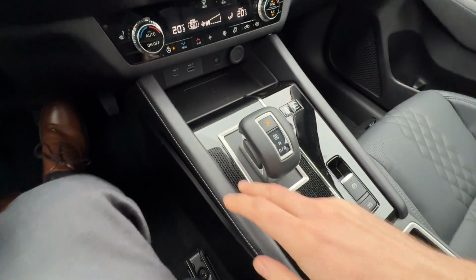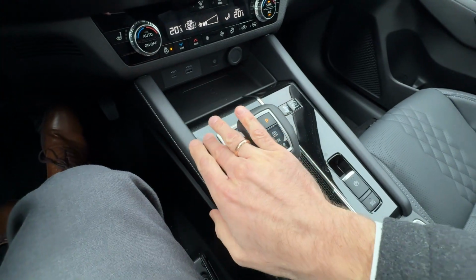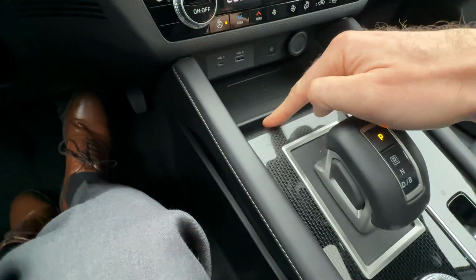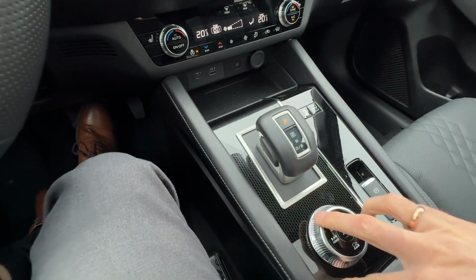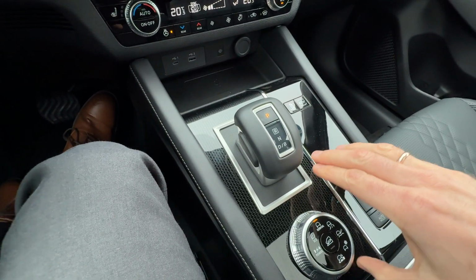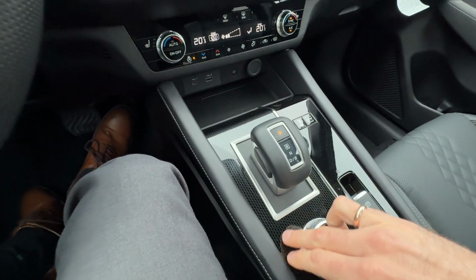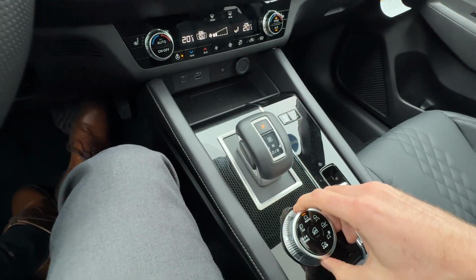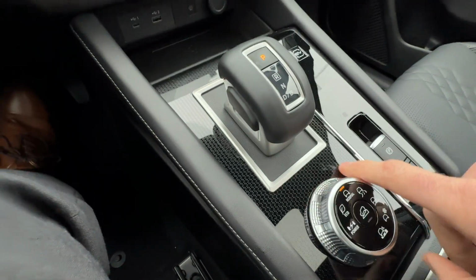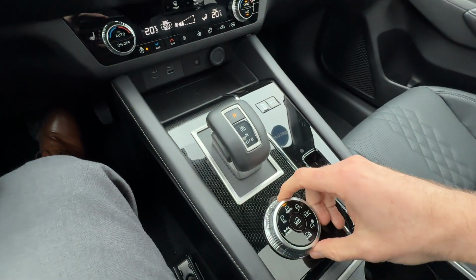Next, what you have special for the Noir edition is this around the shifter. It's like this carbon fiber looking etched thing. So this is different from any other PHEV, and it's only exclusive to this Noir edition. Again, just to enhance the overall looks. And I gotta say, it looks really, really nice. I quite like how this design pattern is looking.